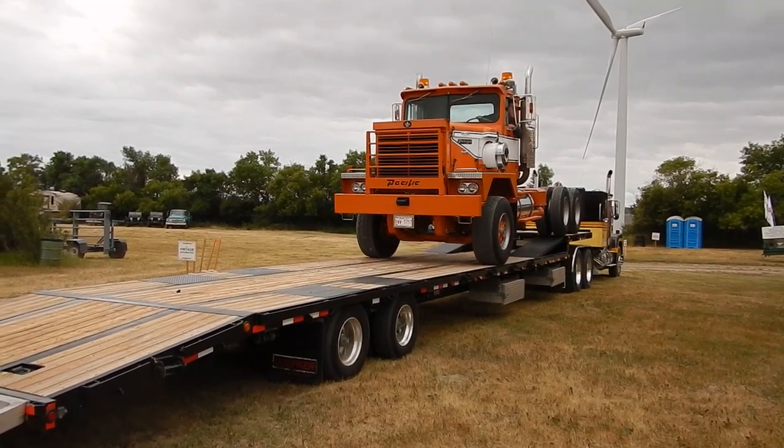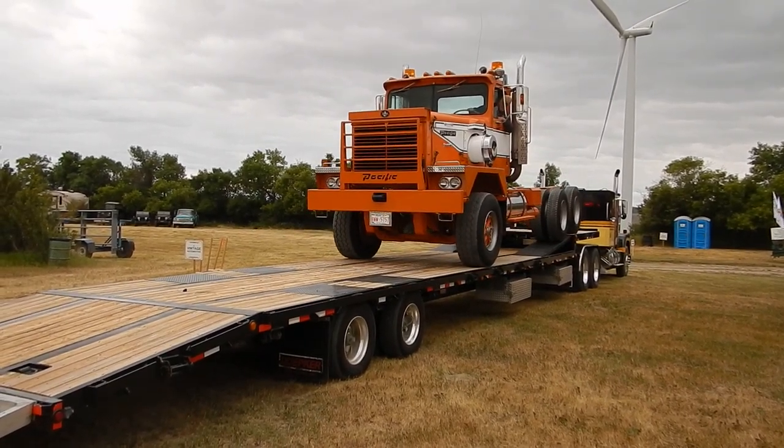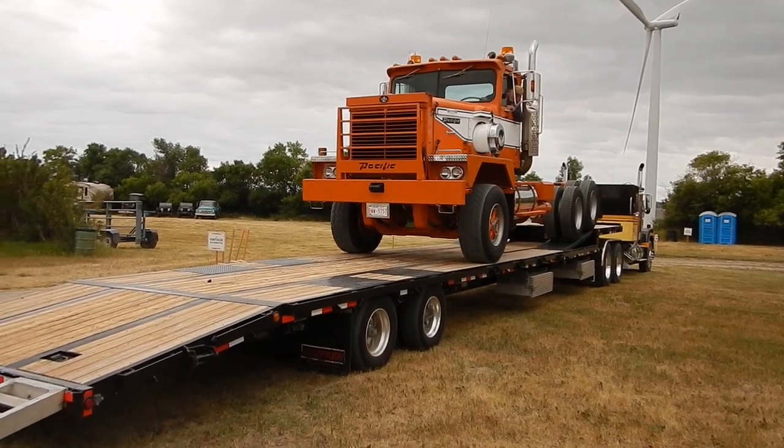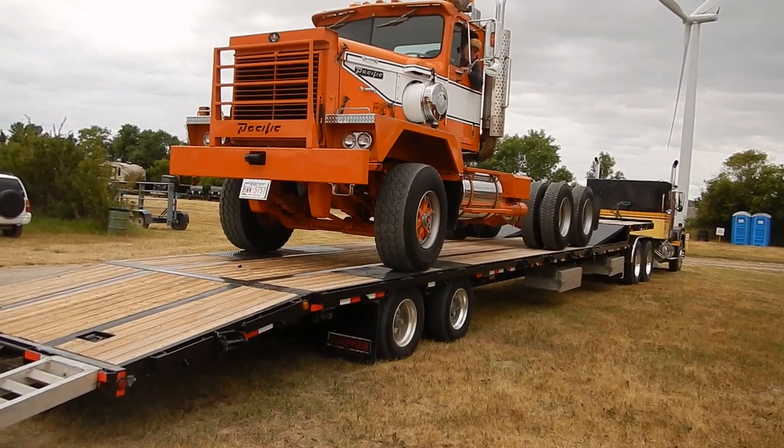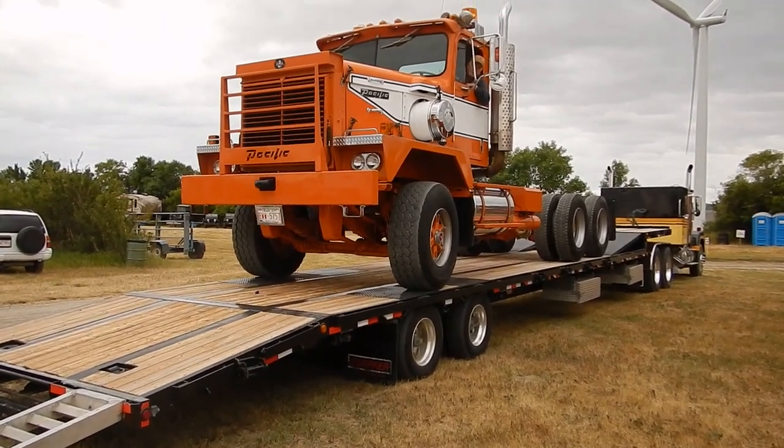We actually shortened the truck up 40 inches. It was built as a logger, ordered by the dealer in Grande Prairie, and it was built in the fall of 1980.